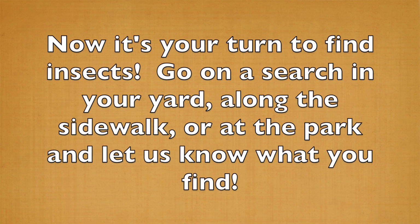Now it's your turn to find insects. Go on a search in your yard, along the sidewalk, or at the park, and let us know what you find.